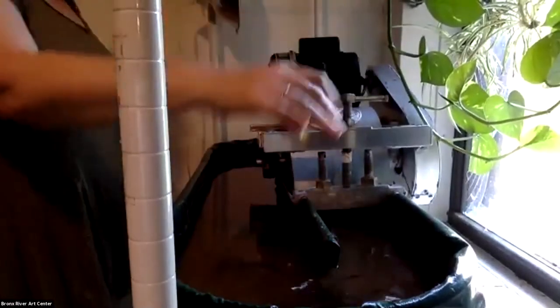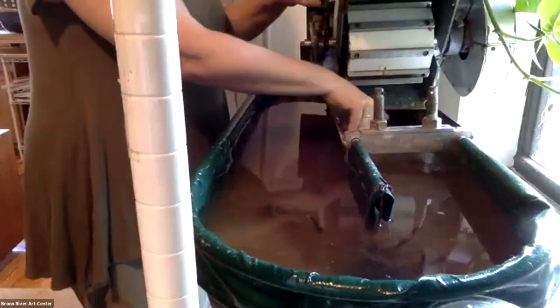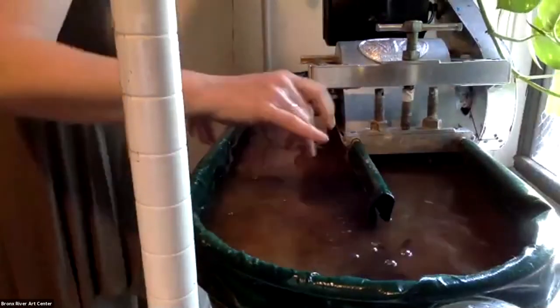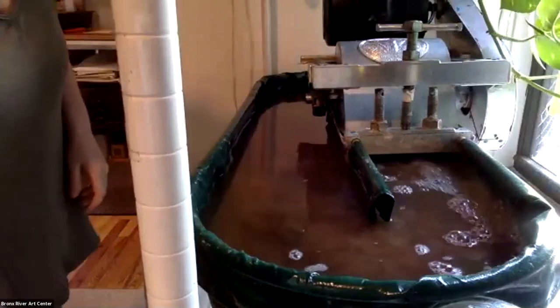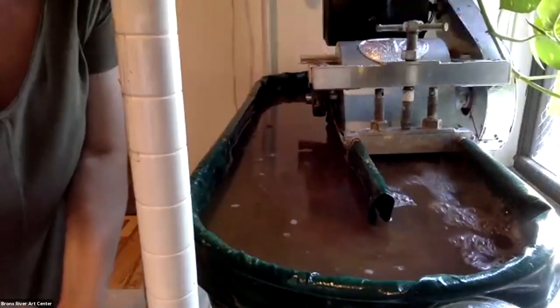And then I add them to my Hollander beater, which is here. And what that is, are these grinding wheels that turn and slowly shred the fibers down. And that's how I get the pulp. So I'm just going to run that for a little bit for you. And what you do is you slowly bring the grinders closer and closer together, and that's what grinds them down into pulp.